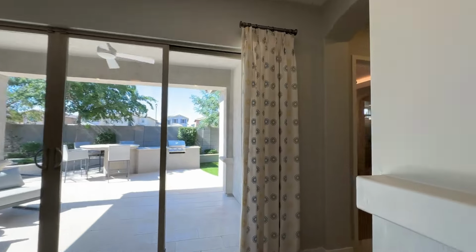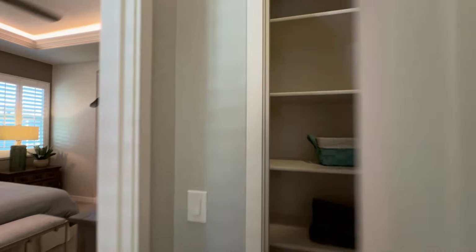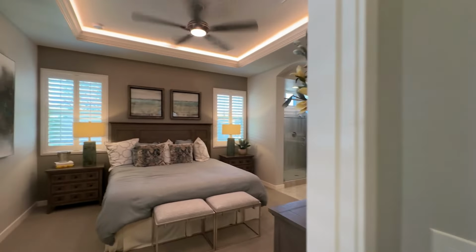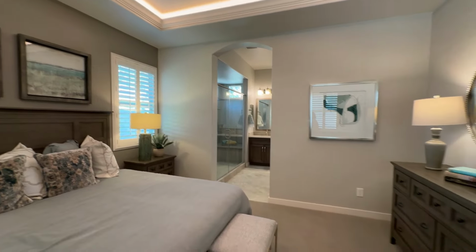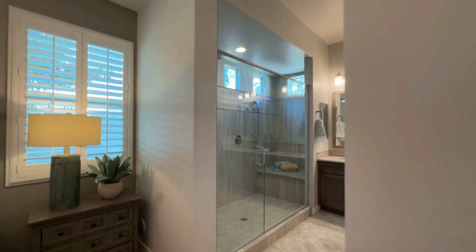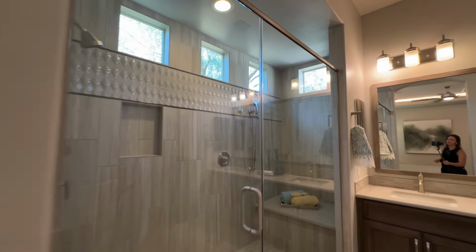And then on this side is where you're going to find your primary bedroom. Again, they put the linen closet outside of the door of the bedroom. Not a bad idea. And this is the one that has the bigger shower. Very popular. A lot of people never use their bathtub, but they really like having the larger shower.